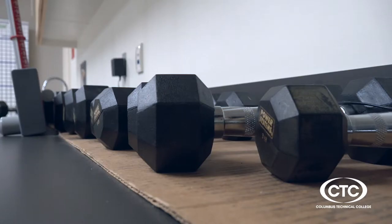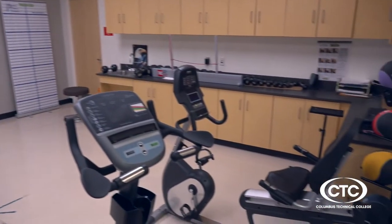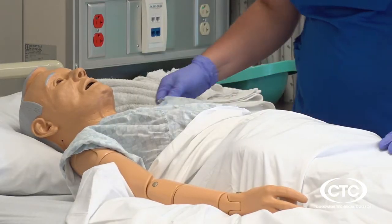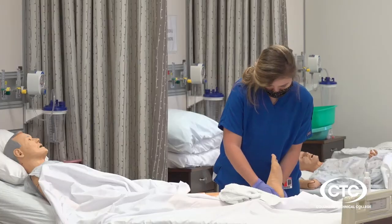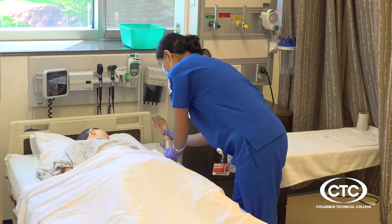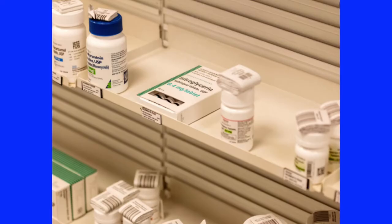Students hoping to help others on their healthy lifestyle journey may be interested in the Columbus Tech Sports and Fitness Management Program. For nursing, respiratory care, and many other healthcare students, Columbus Tech boasts a training platform that would be the envy of any high-dollar university. The Bed Lab features lifelike mannequins to help our students learn how to handle realistic healthcare situations. Also in this area is the model, but again, realistic pharmacy for students in the pharmacy technology program.